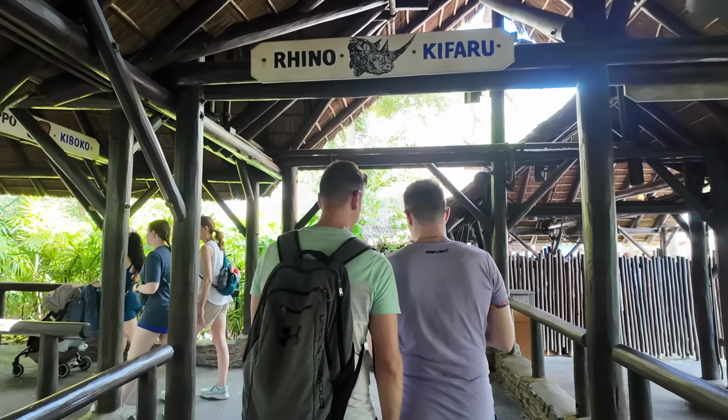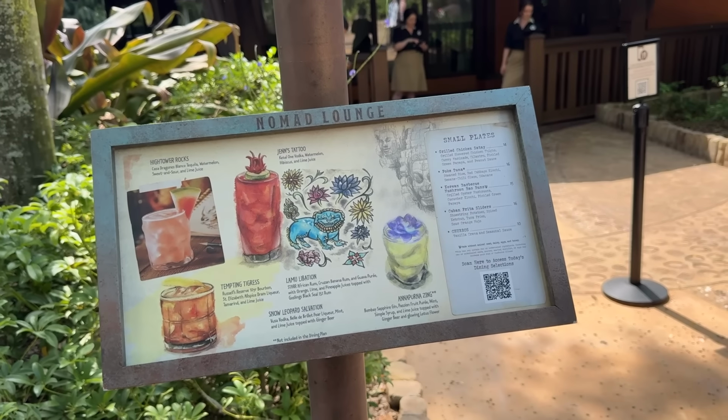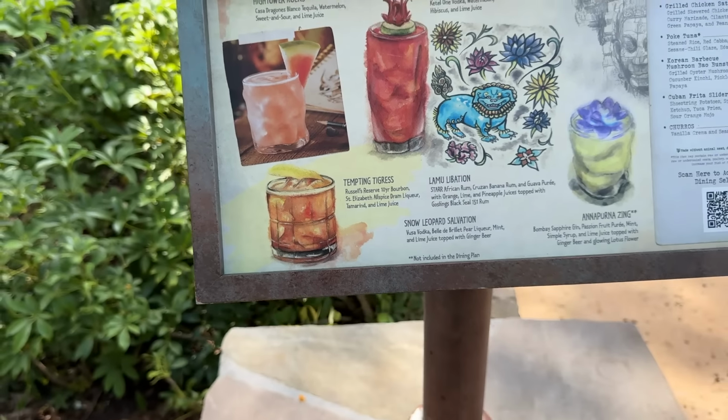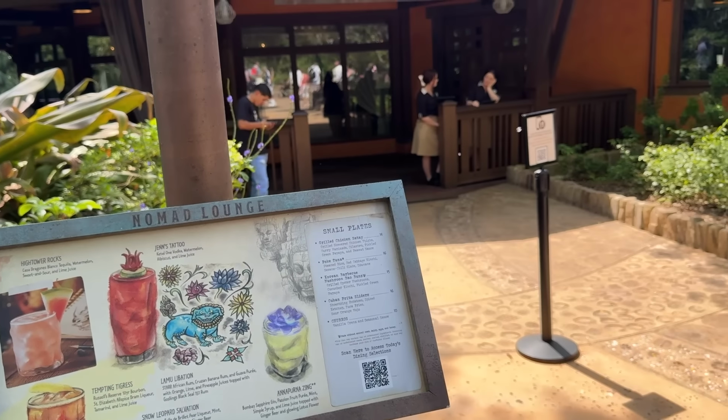Nomad Lounge is definitely one of our favorite places to have a midday break. You can get some light snacks here as well. It's a full bar. You can find some nice beverages. One of the things that I think I'm going to get is the Tempting Tigress. I get it almost every time I'm here. It's one of my favorite drinks. It's basically a sweeter old fashioned.